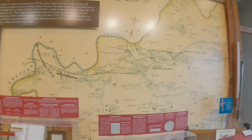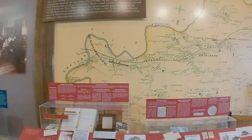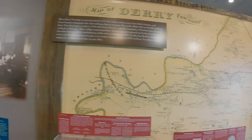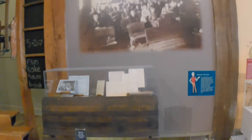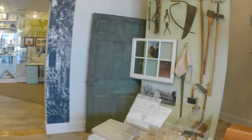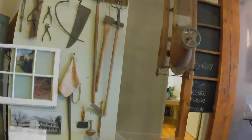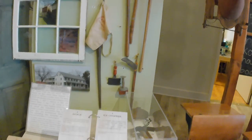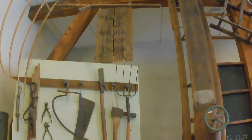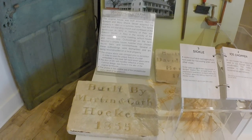Derry before Hershey. So this is a local map of what it looked like before it became Derry Township. I mean, before it became Hershey itself. But it was always known as Derry Township. Reading, writing, arithmetic. Give you an idea. Wow. Stoverdale Farm. Wow, look at that cool toboggan right there. That is neat. All the work was done, yep. Now these would have been on the wall of the home or something. Shows you.